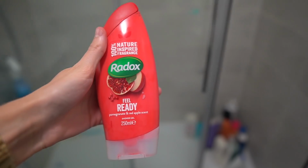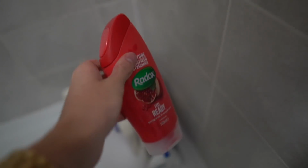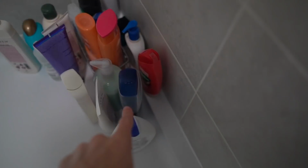I'm just turning the tap on because I've got poo on my hands, so washing my hands. It's not really coming off my fingers. So this is his Radox, and I'm just gonna put it right back where I found it. Just there. You be a good boy and do your job. I'm going there, Brandon.